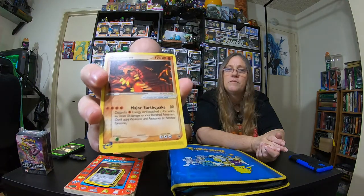So here's our first EX card, which is Groudon EX. He is another legendary like Rayquaza. And each one of these Pokemon, they all have their own moves, right? I don't know anything about Pokemon. Yeah, so they have their own moves in the games, but then they also have their own moves for the cards. And you use your move attack to take their HP down to zero, just like you would in the game.